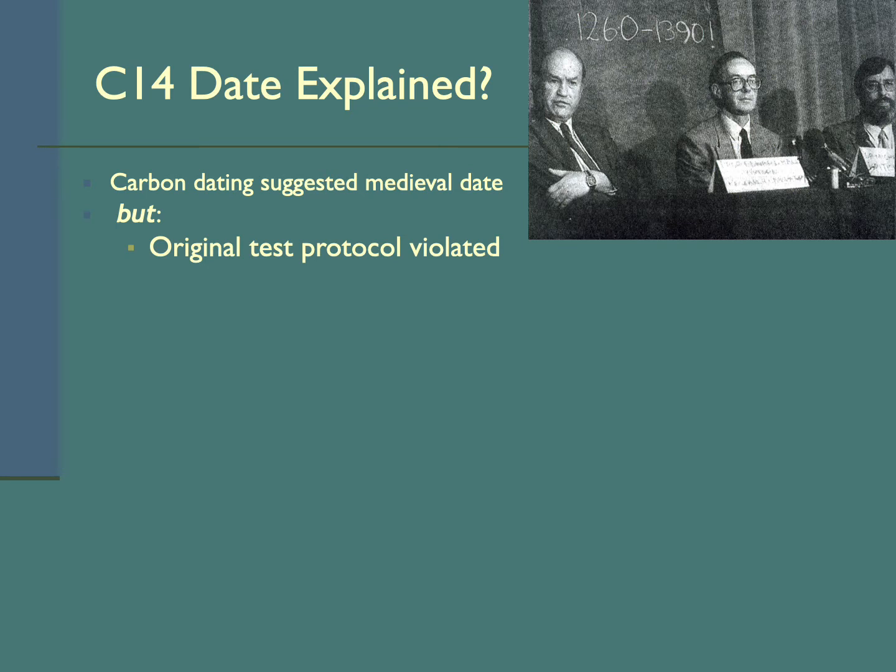However, today we know that the original test protocol, the scientific protocol, was violated. They did not follow the agreed upon protocol. Instead, what happened was the sample they used was cut from an area which everybody knew was the most contaminated area on the shroud, because it was an area that was handled when people picked up the shroud and touched the shroud throughout the centuries.